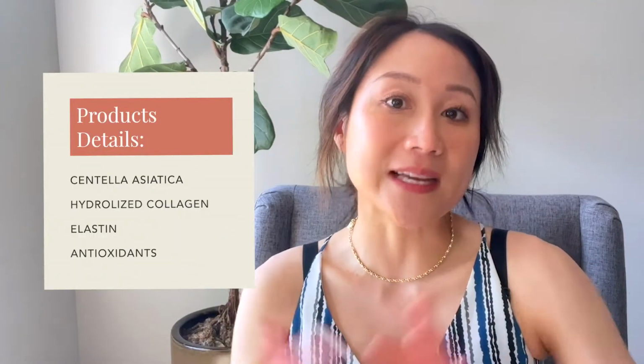The first one is called Trofolastin. Now, I have personally not used any of these creams myself. I will share with you my simple routine, but this cream is not really readily available. You certainly can find it on Amazon, and in my search for this cream, I found it to be the easiest place to purchase this product. It contains Centella, hydrolyzed collagen, elastin, as well as antioxidants.